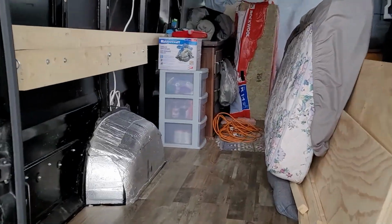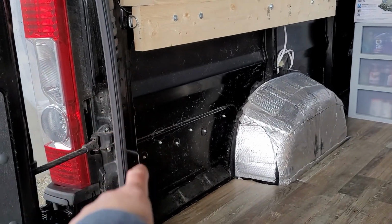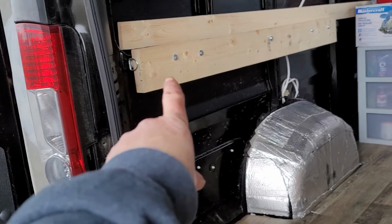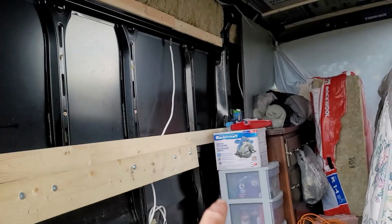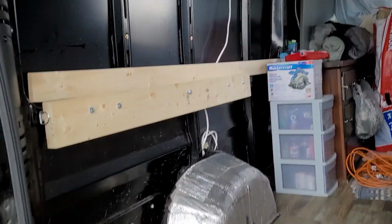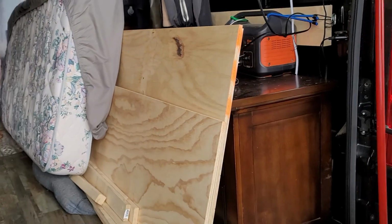So what I'm about to do today, or at least attempt, is measure out, well, I've already measured the height here that I want to go, and it's going to go underneath this support beam, and then it's going to go the length until it comes to this main rib right here, so it's going to go that length over the wheel well.